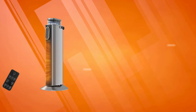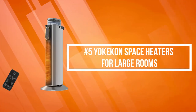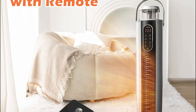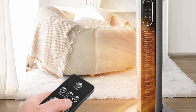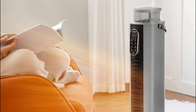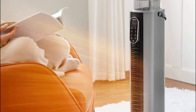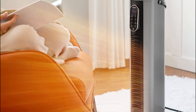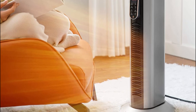At number 5 on the list is the Oscillation space heaters for large rooms. Oscillation space heater comes with remote control, so you can control the heater without leaving your bed or sofa. And the handle helps you freely move around for whole room warmth. 70-degree widespread oscillation helps heat cover every corner of the whole room. Perfect choice to quickly heat small to large rooms, including offices, dorms, bedrooms, living rooms, and garages on cold days.